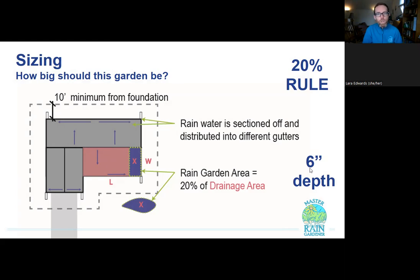That is our rule of thumb that works for the vast majority of rain gardens in Southeast Michigan. These are conservative design standards. They will work for you. Over the past 10, 12 years of Master Rain Gardener, thousands of rain gardens built, there have been a grand total of about 3 rain gardens that have failed. And those have been fixable and have been fixed. So this will work for you.